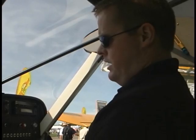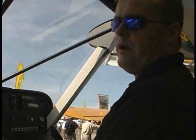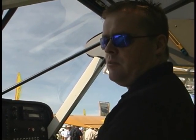Now, how do you steer the airplane on the ground? It has a steerable tail wheel? It has a steerable tail wheel. This particular airplane also has heel brakes, and toe brakes are an option in this airplane. So for traditional Super Cub people, they can stick with the heel brakes, and for somebody that's not so used to heel brakes, they can order with toe brakes.